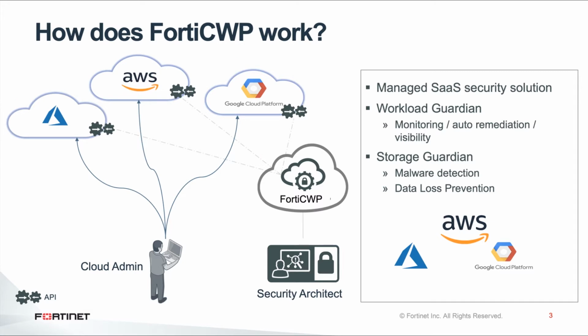FortiCWP is part of FortiCloud, allowing the customers to reuse existing experience and credentials with other Fortinet products. So there's no need for a customer to buy software or hardware, it only requires a few licenses. The product has a web interface enabling security architects and security DevOps a singular pane of glass around the multi-cloud.